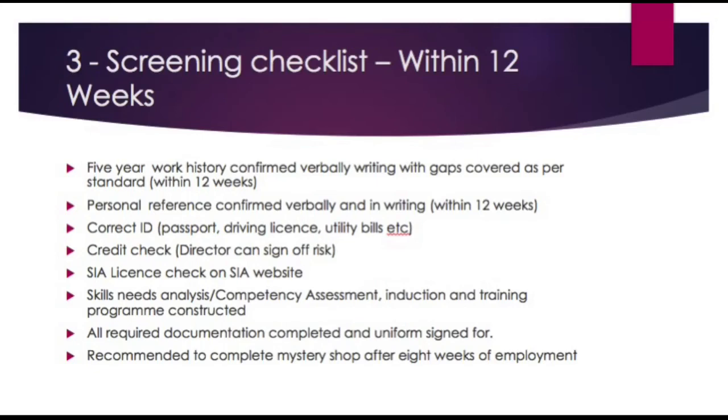Also, any uniforms that have been issued would also be documented and logged. This allows you to track your resources. At the end of the day, you've paid for the uniforms. You don't want to be reissuing them every week because they're not being looked after. So it's a good way of managing your resources.